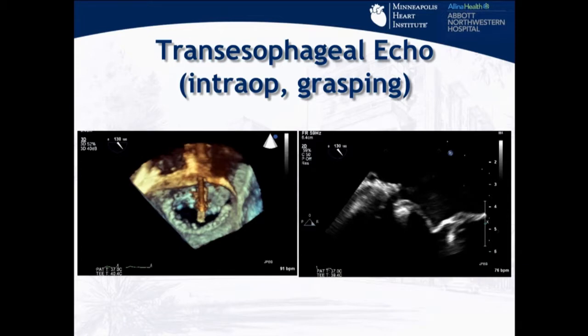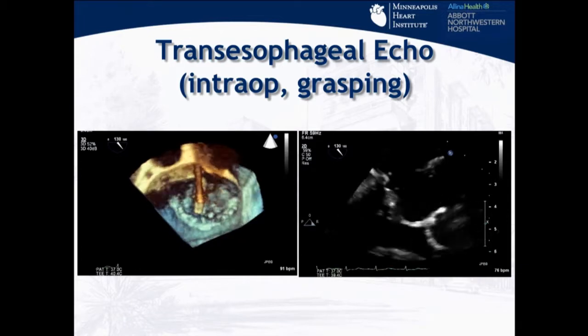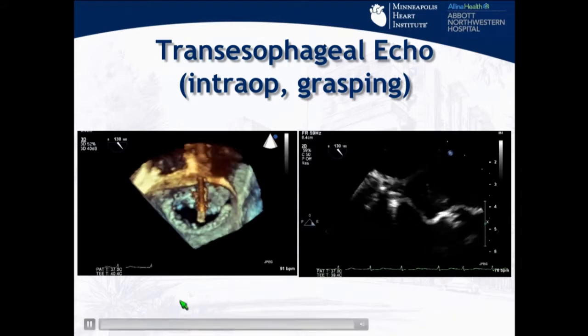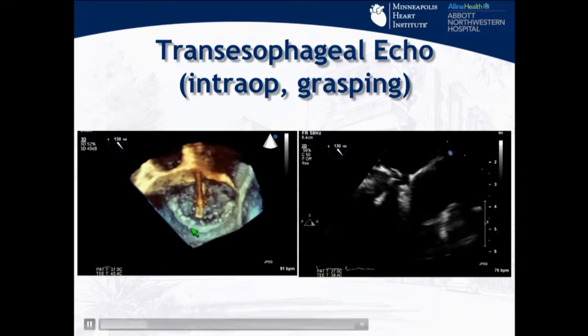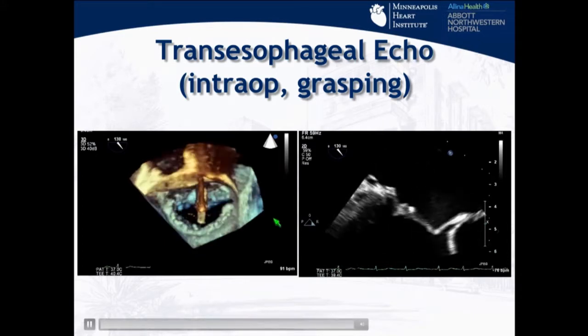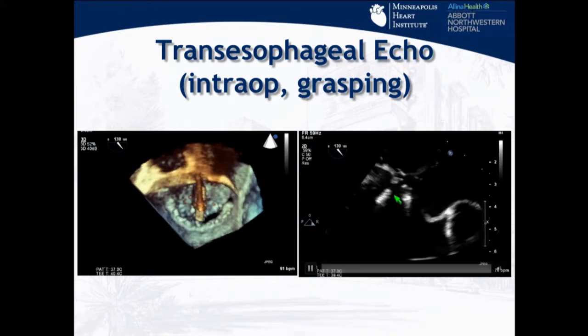All right, good. So here's the intraop again. Now, as you can see, the clip is oriented quite nicely. Again, here's that incomplete ring, the long anterior leaflet, and I think that's an important point here, with the long anterior leaflet. So it looks like Cardioband, Mike.